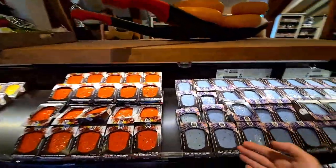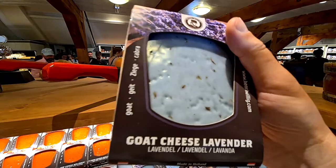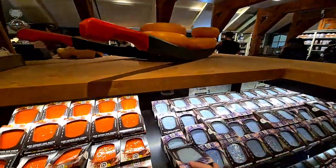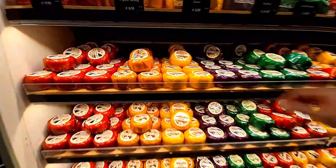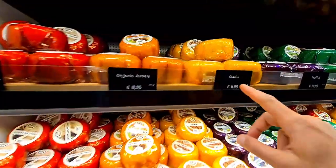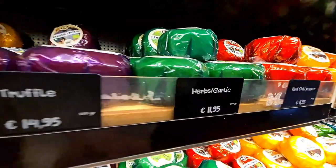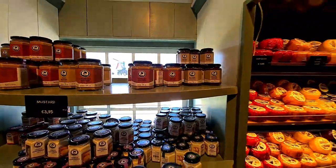Let me show you. Oh, lavender. That's looking very unhealthy to us. Lavender with goat cheese. I don't know. You know, they add stuff, and the options are endless. Yeah, they add everything. There is Heineken cheese also, but I couldn't see the prices. No prices? Organic truffle. Oh, yes, there are some prices. Jersey, 11 euro. Baby halva, 10 euro. Garlic cheese, 12 euro. Red chili pepper, 12 euro. On average, 12 euro for the small ones. Cranberry mustard. Mustard is nice with cheese. It's 4 euro.